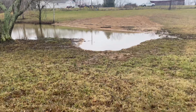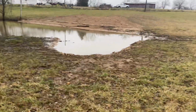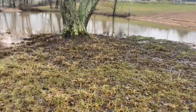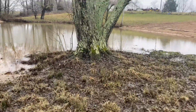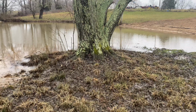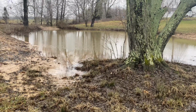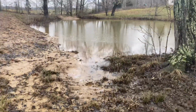And for my periodic pond level check, I think personally that that's the level where it needs to be, because when it was higher, it was actually touching that tree, and that's not good. I don't want the tree to get overloaded with moisture and become vulnerable to high winds. So anyway, I think that this level is good.